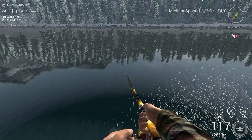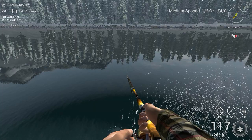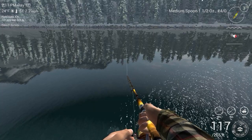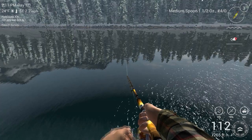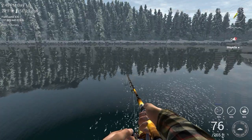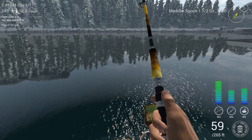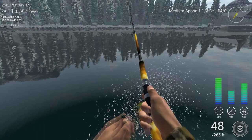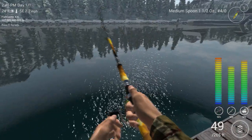Okay, I think it might go to bottom this time. We'll have to let it. And maybe not. No, there it goes. Okay, it's very deep here. There we go. I had to switch over from the stop and go to on my reel speed.